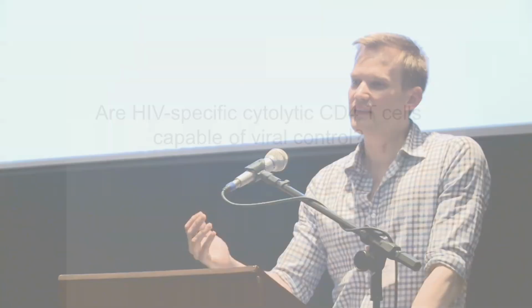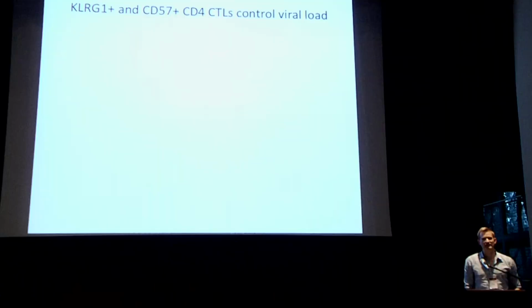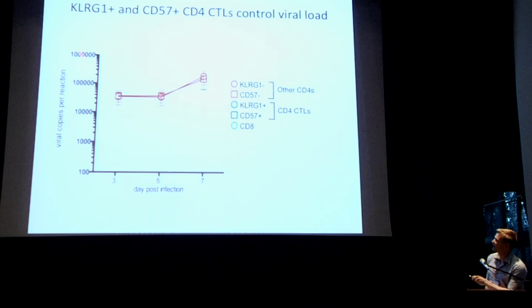I showed you earlier that they are capable of viral control, but now we wanted to put it in the context of the viral control that is mediated by CD8 T cells. So we used a viral inhibition assay and sorted our cytolytic CD4 cells on the markers KLRG1 or CD57. Overall, when we use other CD4 T cells, we see a nice level of infection.